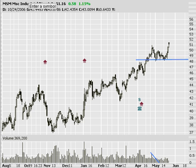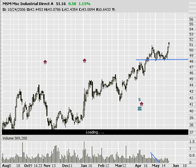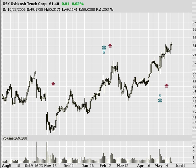So just try to do your best to make sure that you're patient with trades that you take and give them time. On the list, I'm going to go through OSK, and simply put, if you draw an upward trending support line here, stock's starting to bounce off that and rally higher. So OSK is something I've got on my list for this week.